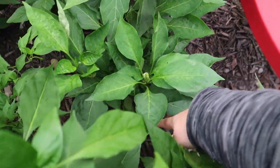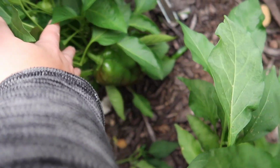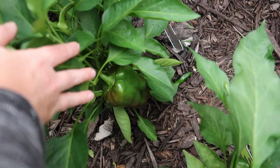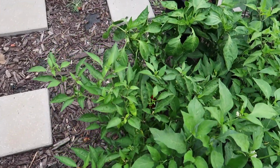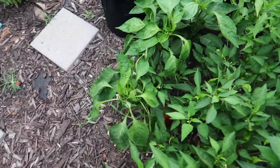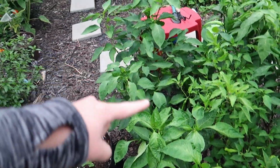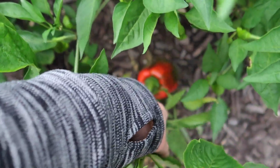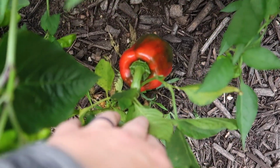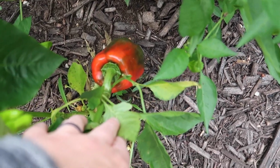And then our Chocolate Beauty Bell has one down here that is starting to maybe kind of turn brown. So that's super fun. I'm super stoked about that. Now, if we come around here, we can kind of see it down in there. Maybe. This is the Keystone resistant giant bells, all of these plants. And look at this one down here. He's turning red. Hey, buddy. He's almost ready. His butt is still green, but he is turning red.